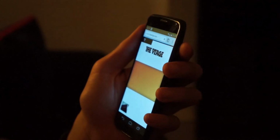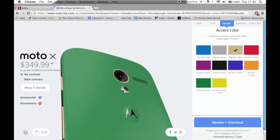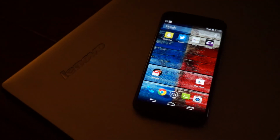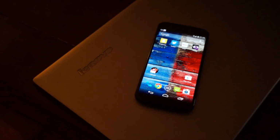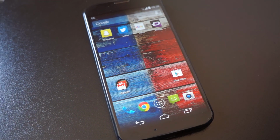Now the Moto X service, which is only available in the US as of this video, should hopefully be coming soon to the UK and Europe. Now, the Moto X Plus 1, or Moto X2 or whatever it's going to be called, which will be made with Lenovo this time, as they bought out Motorola, will probably be better. But for right now, this Moto X is a pretty good deal.